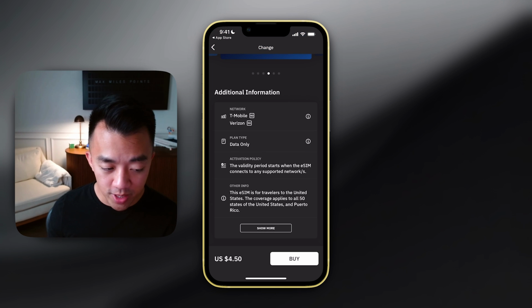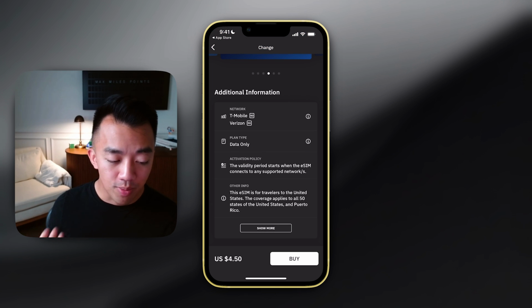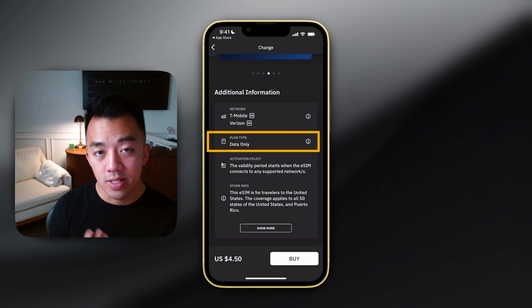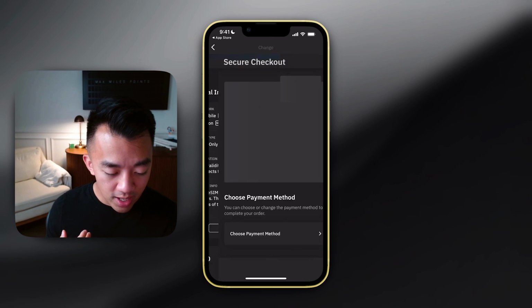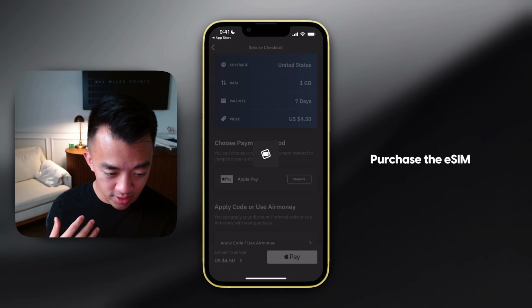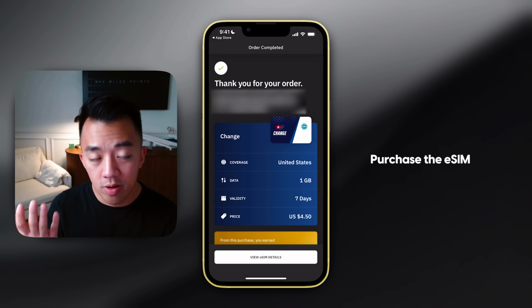Scrolling down, you can see more information about the network that you connect to and the plan type, and so this is a data SIM card. It's data only, no text message and no voice. You can go ahead and tap on buy. It takes Apple Pay, so I'm gonna go ahead and purchase the SIM card. So now I have the SIM card purchased.